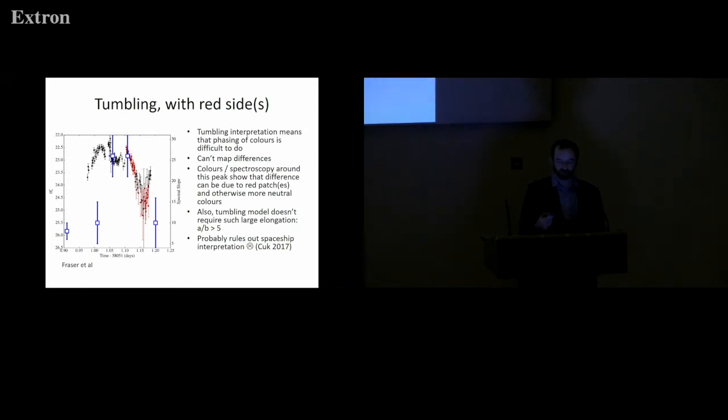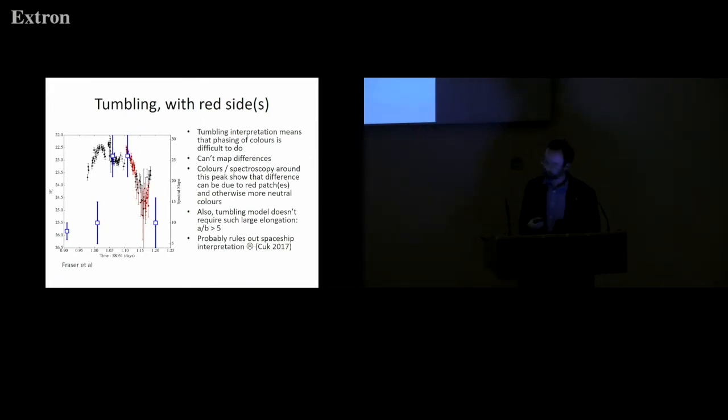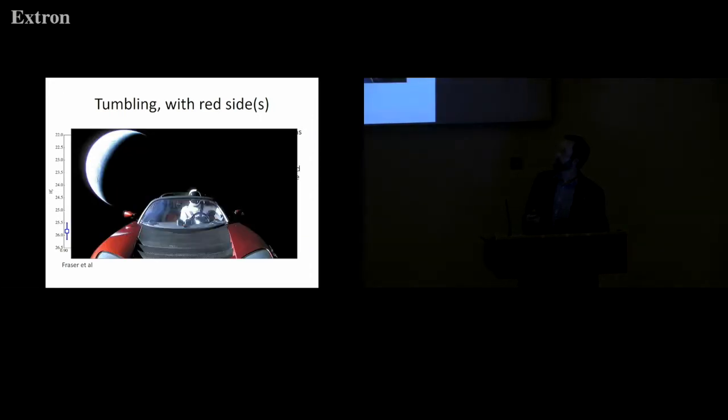But this does allow us to put this all together and give us another idea of what this thing looks like and another model, which is that it's not quite as elongated as it was before. It's tumbling through space. It can be red on the sides, but with a more neutral color on the top and the bottom. And that means I can find another spaceship that I can model this with, which is this one.